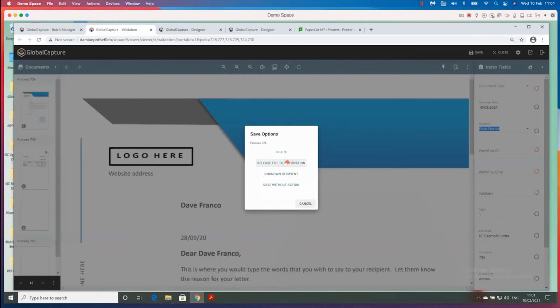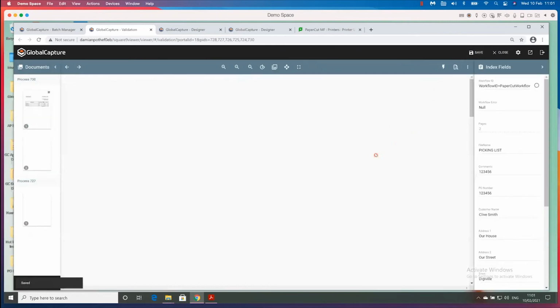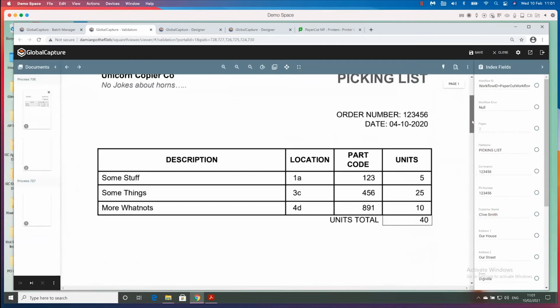And what the workflow is actually doing is where I've got a controlled or an uncontrolled, a recognized or unrecognized. You can see this one has pulled through. This one's been automatically recognized as a document picking list. It's picked out the elements I want from another part of the workflow.